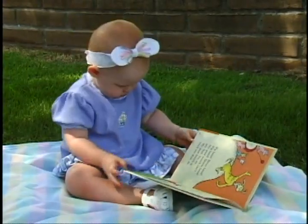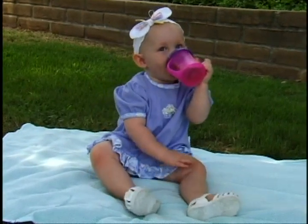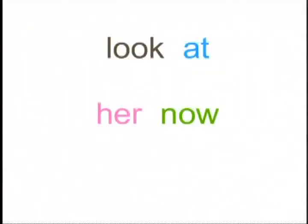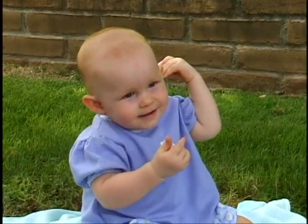Babies love to learn. Babies love to learn new things because of the joy that learning brings. It's fun to drink from a cup. Watch this baby stand up. This baby girl is shaking the ball. Look at her now. She will crawl. Lauren likes to brush her own hair. Now Janella is sitting in a chair.